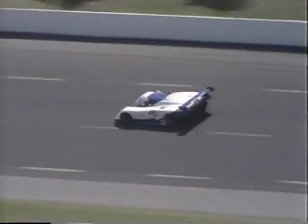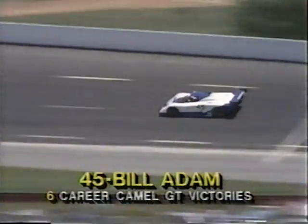Dave Despain? Strategy, Ken, would be something new for this team. They've not been conservative this year. John Paul and Bill Adam have had that car on the front row 6 times this year, and they've run it hard, but it's been a hand grenade all year. The engine has been pretty solid, but they've had a lot of other finishing problems.